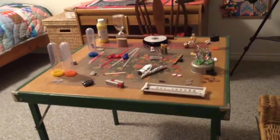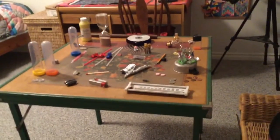Well, everybody, this is my element collection that I have here, and I'll go over each one in a minute. There are all sorts of different things, and the elements are the ingredients that make up the world and the universe and everything. There are 118 of them, and I am going to try to get all 118.